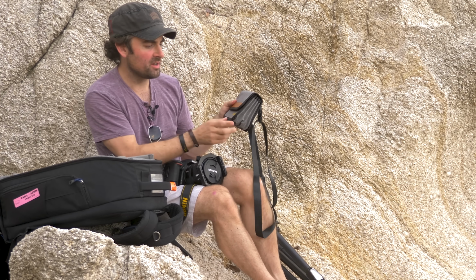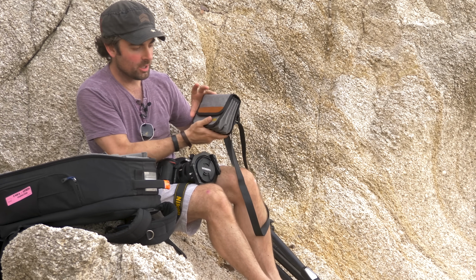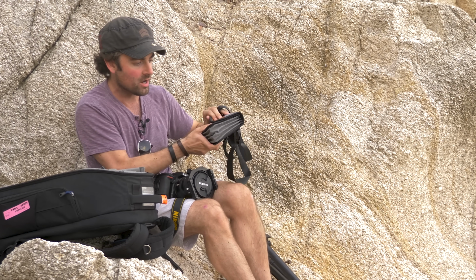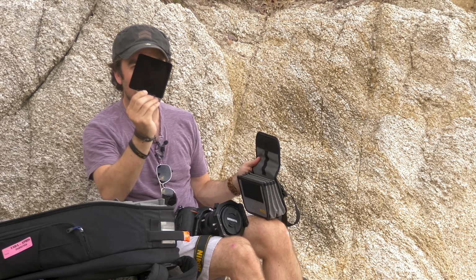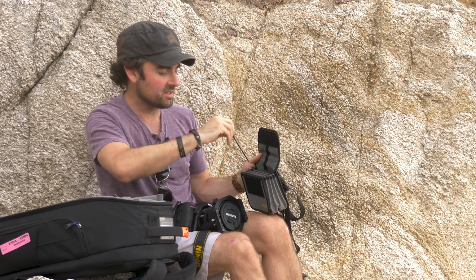Now what we have here is the 100 millimeter V6 Nisi filter system. It comes in this nice little bag with a strap, which is going to be really nice when I walk out here to the rocks. And if I open this, I actually haven't seen these yet. Look at that. So these are 100 millimeters. This looks like a 6-stop filter. I can just barely see through it.